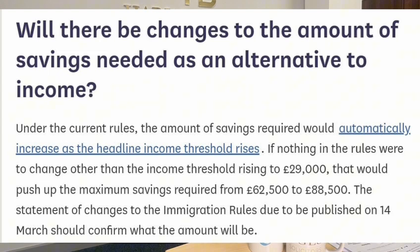It's a complex formula. However, you can combine savings and income in order to call your spouse over and for your extensions. Now, if you're already here on a visa and you're applying for an extension, you can also combine your incomes. So that stays the same and as it currently is until you get indefinite. So they're the latest changes on the UK spouse visa. They kick in on the 11th of April and they'll probably finish up within the first 3 months of 2025.